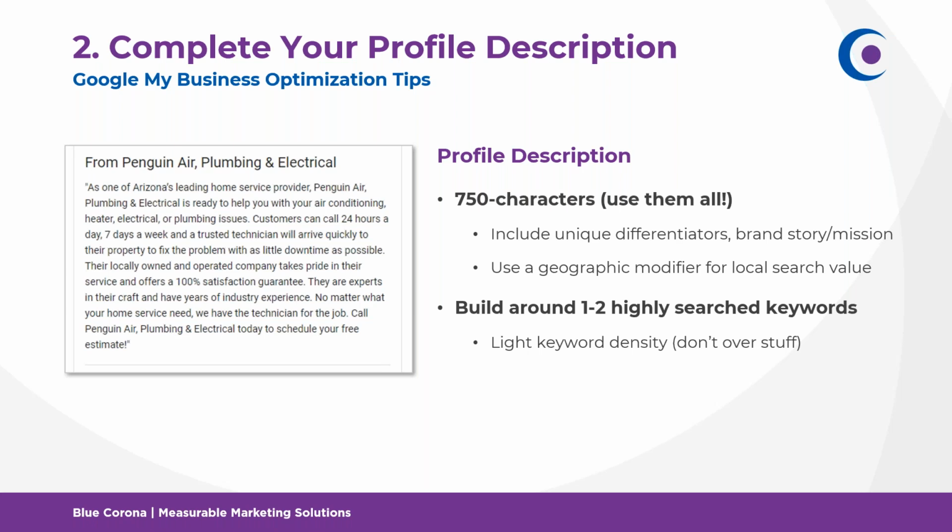And you don't ever want to stuff this profile description with keywords. I don't know if you've heard of keyword stuffing before, but that was an old SEO tactic used in the very early 2000s, where you just basically hammered home plumber, plumber, plumber. Those sentences don't really read well. Again, Google picks up on those sorts of things. Their algorithm notices those, and you could be hurt in your local search visibility because of it.